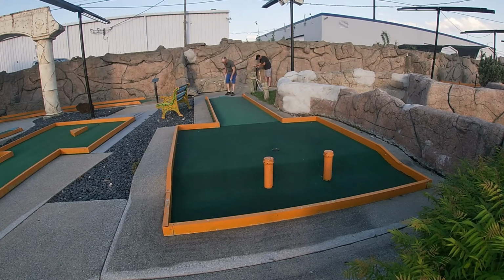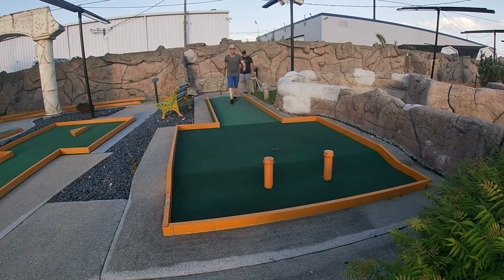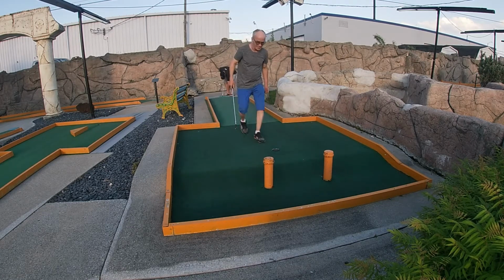All right. Kevin Keeps. Kevin really struggled the first round with a 4 over par 40. Looks to be on a good line. Might be a little quick. Nope. Got it to rattle home. Good ace.